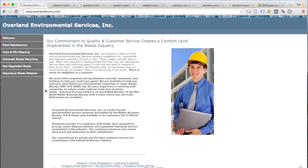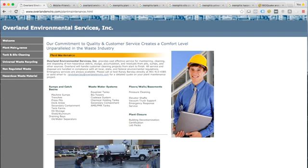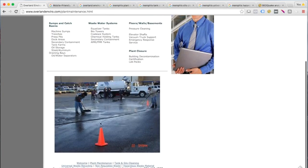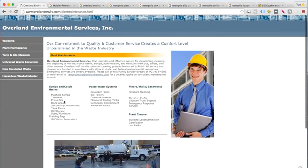But Google really likes text, so if we give them more text, we'll do a better job at getting you positioned in the search engines whenever people are looking for your services. All right, so let's click through here, plant maintenance, as we come down here. I like the picture where you've got a picture showing kind of what you're doing there. I like that you list the different types of services.